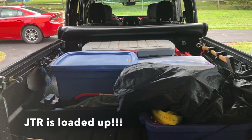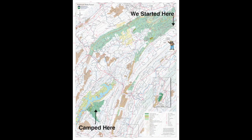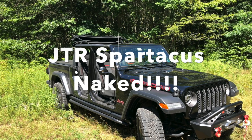So Jack and I decided to do some primitive camping in Rothrock State Forest in Pennsylvania in a naked JTR Spartacus. So check it out.